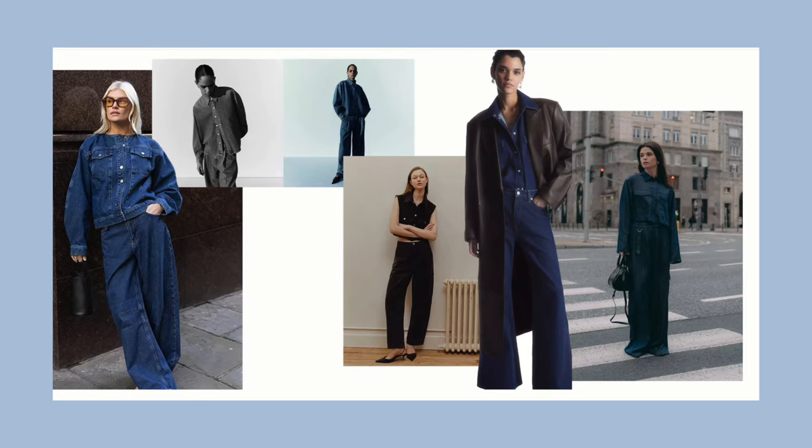But if you're thrifting a pair of jeans, for example, or you're buying a relatively affordable pair of jeans, it's definitely worth just getting them brought in a little bit if you have got a smaller waist, if you need to. Now, double denim is everywhere, and I think this is such a lovely, lovely trend.